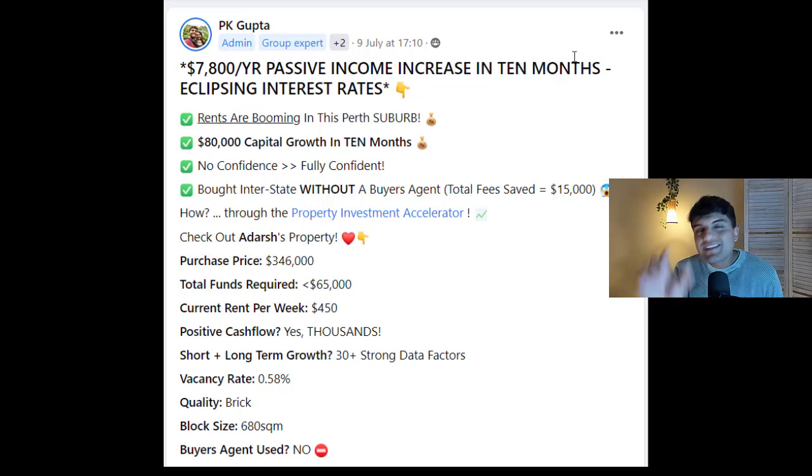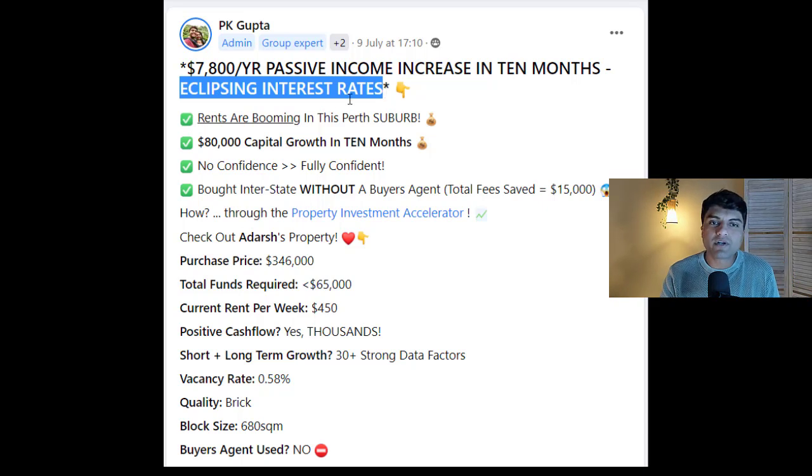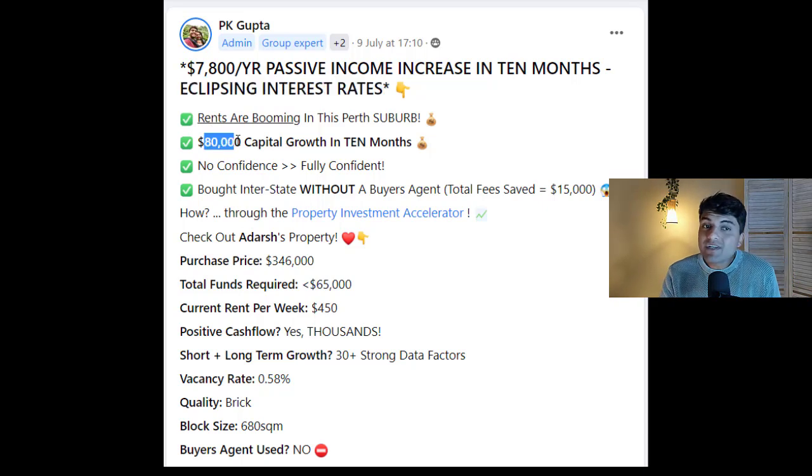That's how much in the right suburb rents are increasing, and rents are able to be increased because tenants can afford it. That's the most important thing. And if that can happen, you eclipse these interest rate rises. Okay, and you only needed $80,000. Sorry, he got $80,000 capital growth in 10 months. This is Ardash again, saved again $50,000 in buyer's agent fees.